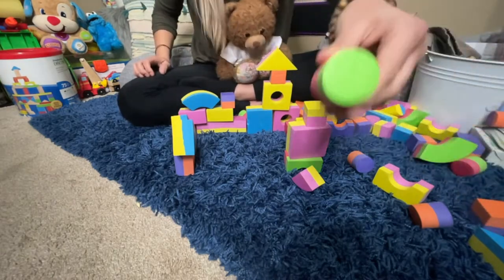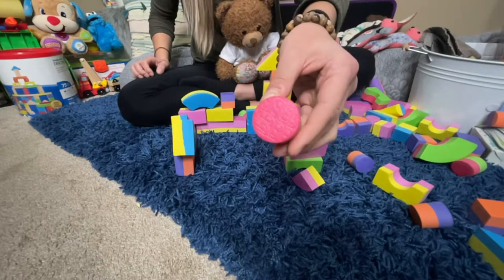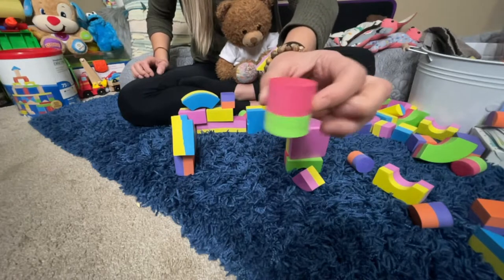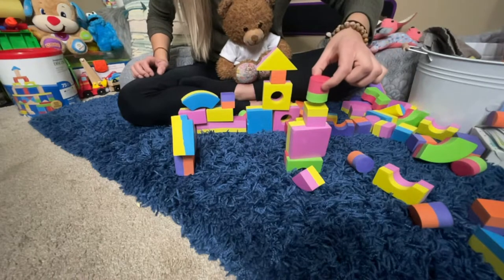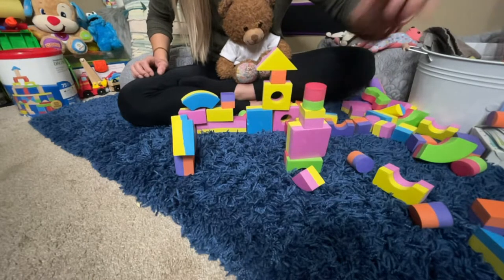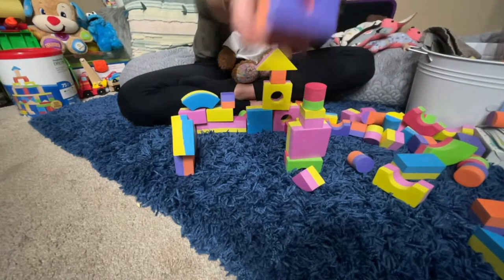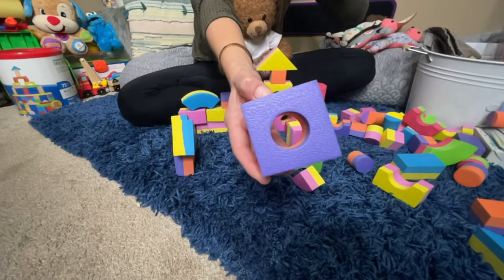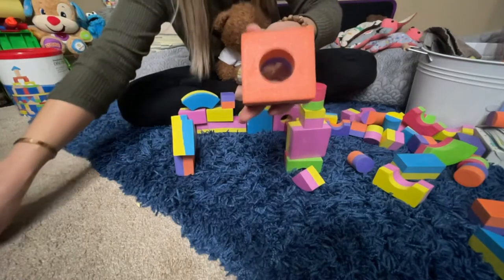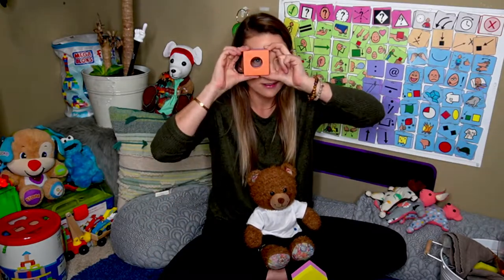Ooh. And look, here's a circle. Here's a circle. And this is a circle. And this is a cylinder. See? And I'm going to put this one. Ooh, this can go here. And, oh, I know. Let's see if, oh, look. Hey, this one has a hole in the middle. You see that? This one has a hole. I could put my finger through. See, there's a hole.